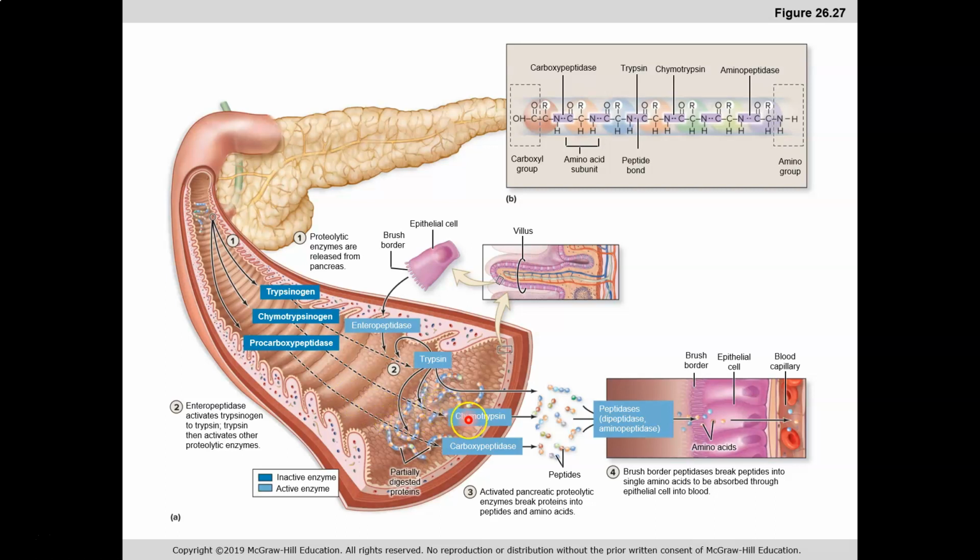Break it down, break it down, break it down. Eventually you get down to the amino acids, which the brush border can absorb. The columnar cell that lines the epithelium, or it is the lining epithelium. That cell can then absorb that amino acid and usually propels it into the blood capillary. Where does that go? You should start to think, okay, it's in the blood capillary. It's going to go into venules, veins, into the hepatic portal circulation, into the liver.